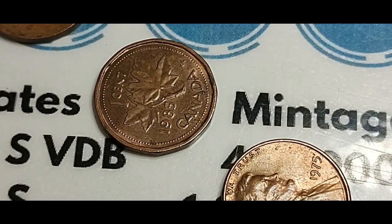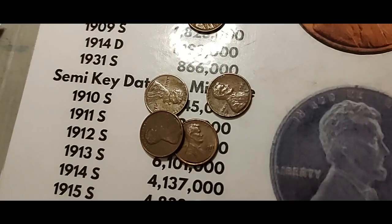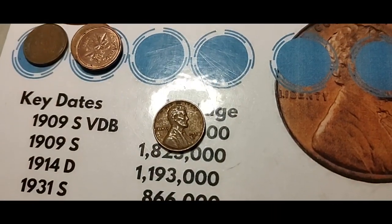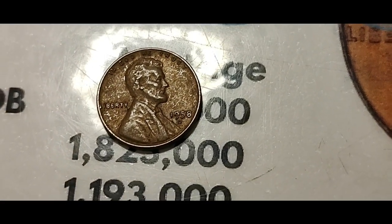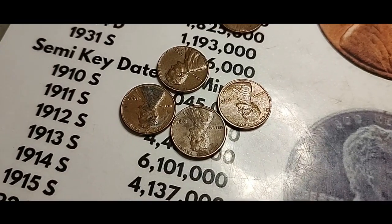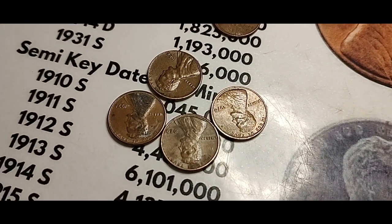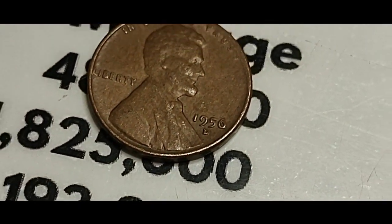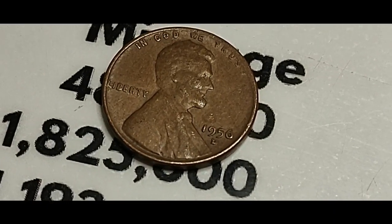And that last roll, I think I said 6 copper, it was 7. In the fourth row, there's 4 more coppers for hoarding and 1 more wheat, 1958. Nothing old yet. Now I've finished the 7th row, and I've got just 4 coppers for hoarding and 1 1956D. That's 3 wheat pennies, all in the 50s so far.